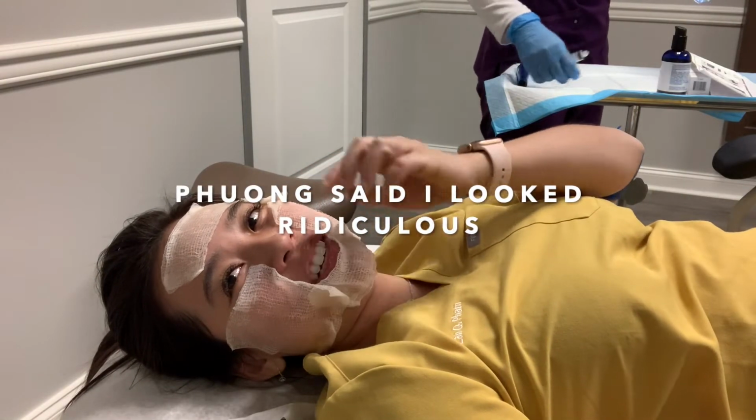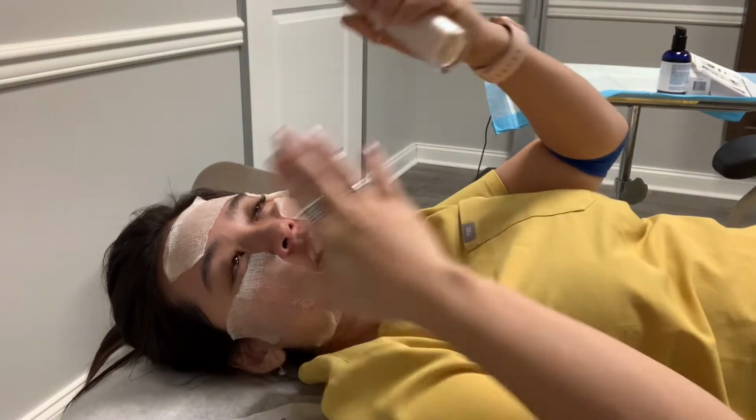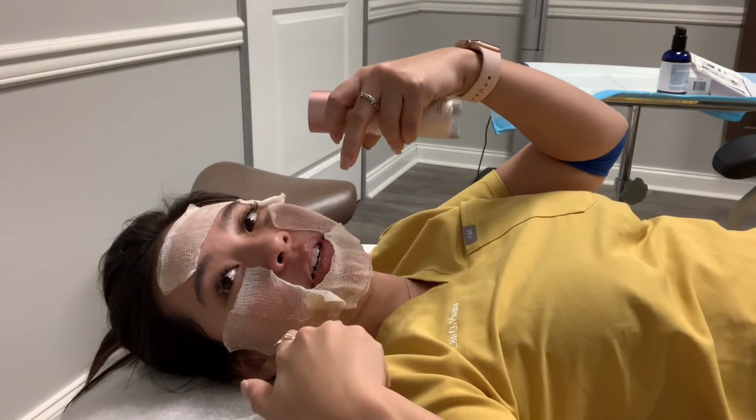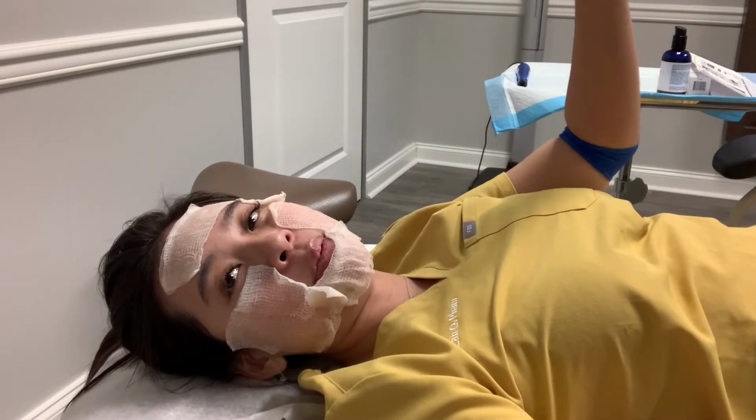Do not just call me ridiculous. I do look ridiculous. Okay, so Floong is leaving the gauze with my PRP on my face to soak it in more, since there are micro needles that have punctured openings.